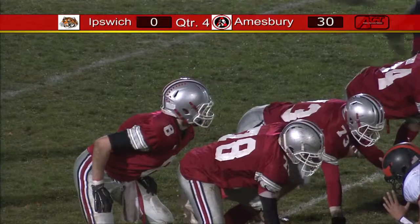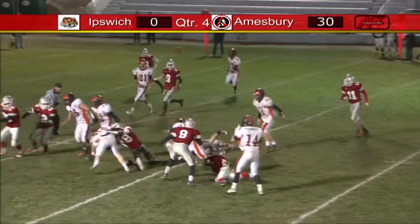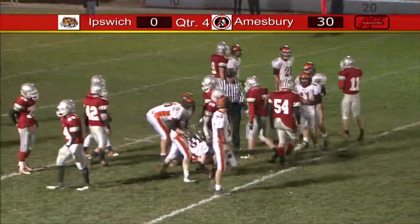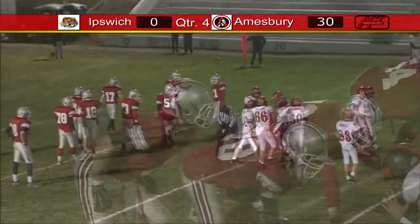The lone back for the Tigers. Gillis gets a handoff, hitting the backfield, number 54 that time for the Indians. J.J. Cherry, we mentioned his name a few times tonight. He's done a nice job. Good pursuit that time.